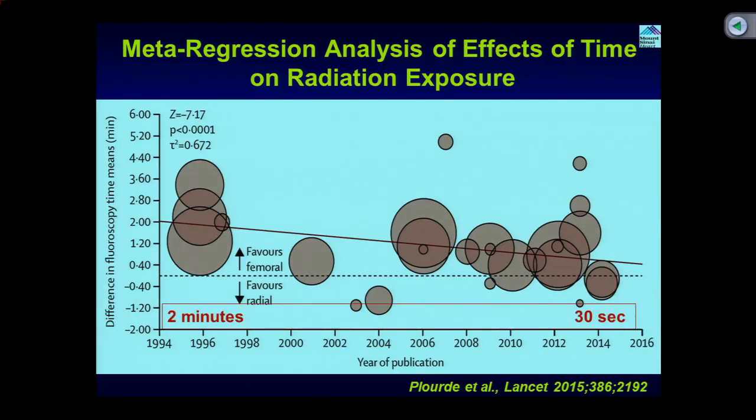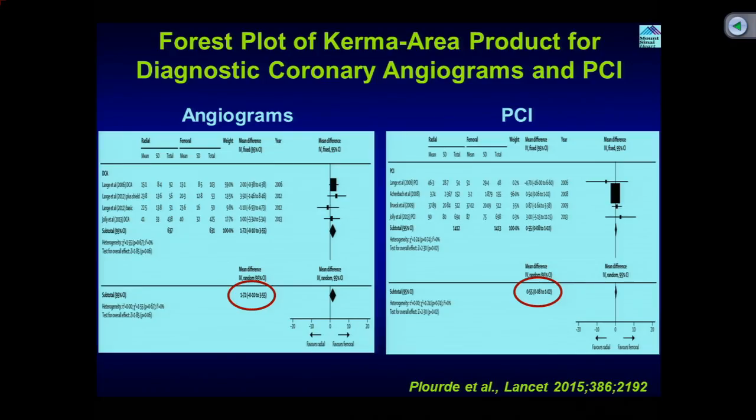So this is really a testament to the field advancing, that clearly we have narrowed the gap by experience and of course the special techniques being used for preventing radiation exposure during transradial access. Then for the patient's dose area product, a similar message comes, a statistically borderline trend versus significantly higher with radial versus femoral.